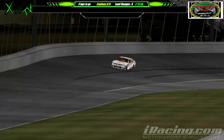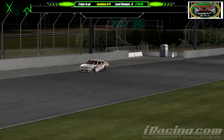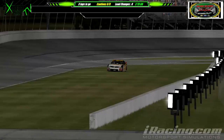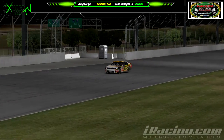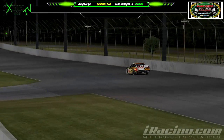Joshua R. Jones right here in the 76 machine, working his way out of 1 and 2 down the back straightaway. Looks like Mark here in the 33 having a little bit of issue down the back stretch here at Gateway Speedway, running through the grass in that 33 machine.